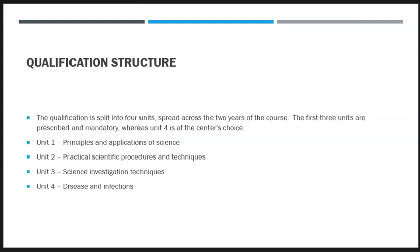They are the principles and applications of science. That's when we have an overview of the basic key concepts of biology, chemistry and physics. Practical scientific procedures and techniques, units 1 and 2 both done in year 12, will introduce lots of lab work and are based on an assignment model, which will be internally assessed, I'll get to that shortly. And then units 3 and 4 will be studied in year 13.